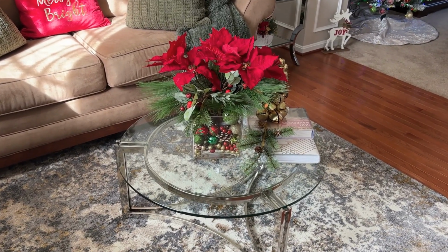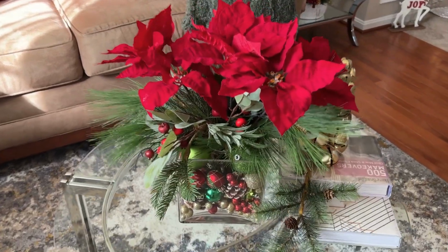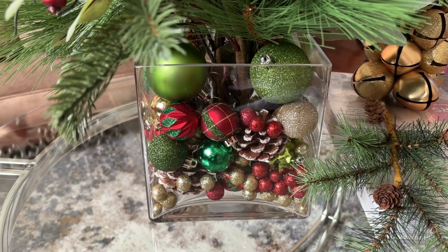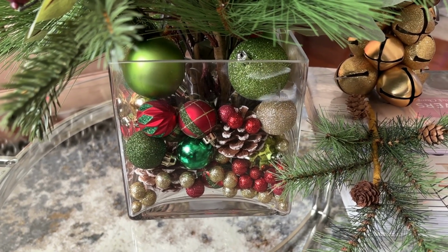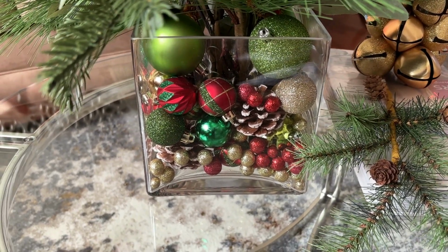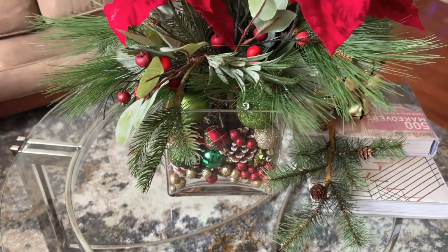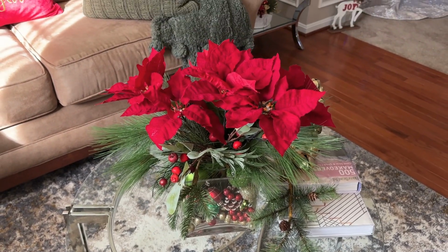And you guys saw when I put together this Christmas arrangement in a previous video. So I have a glass vase there, and then I have another glass centered in the middle of that. And so what I've done is I lined the outside of the middle glass with ornaments, pine cones, you know, for a festive look. And then inside the glass, I have my Christmas greenery and poinsettias.